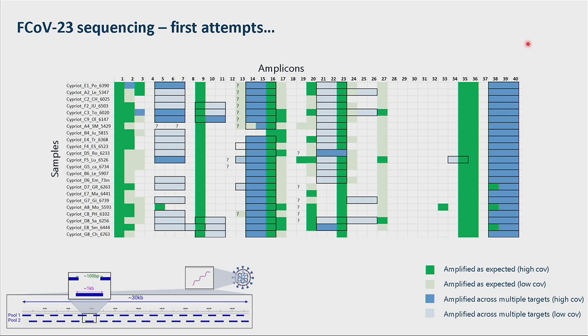Especially here, where you have spike. Let me see. That was pretty much not covered at all. And we had some coverage within the other ones. But luckily, as you can see, we have flanking sequences. And we have done some maverick approaches before. We actually have a nanopore sequencing protocol that works with 15,000 base pair amplicons. So something like the 3,000 or 4,000 base pairs that we needed for spike didn't really faze us.